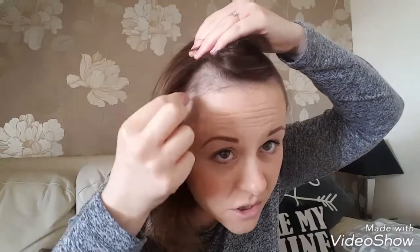Let me cut a long story short. Okay, so here we go. And a lot of people wouldn't show this, but you can see it's just baby hairs coming back now. Like when I go out, I keep it under wraps, I keep it under a fringe like that, and it's not as noticeable.